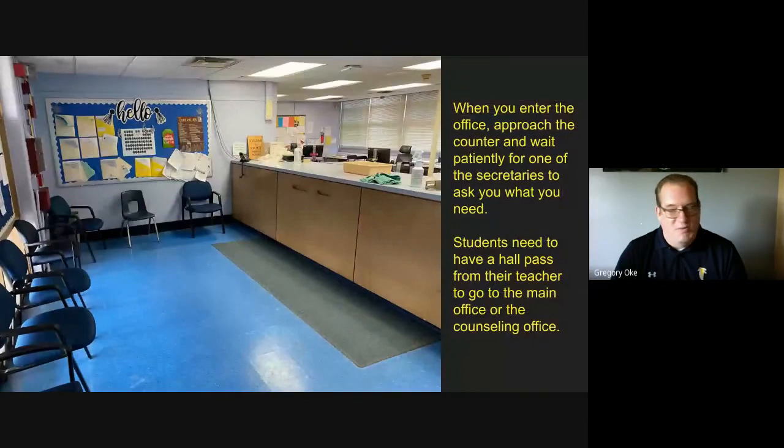So here's what it looks like when you come in the doors. If you ever come down to the office, we ask that you come up to the counter and wait patiently for one of the secretaries to see what you need. We also want to remind all students always that if they're coming to the office, they need a hall pass from their teacher because your teachers need to know that you're down at the office and not in their classroom. So we ask you to get a hall pass first.